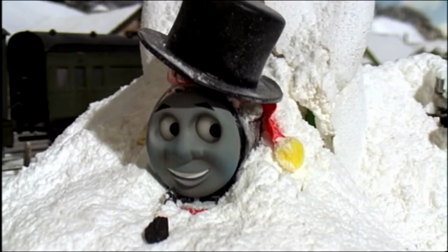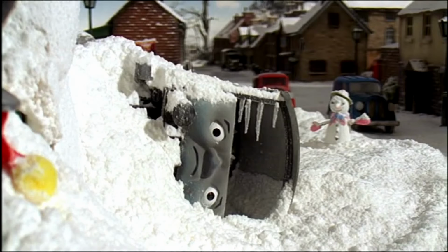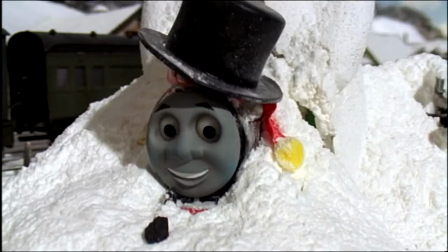You were right, Toad, Oliver called. There are some magical things about snow. Perhaps, Mr. Oliver, shivered Toad. Definitely.